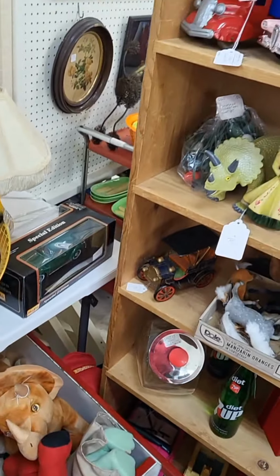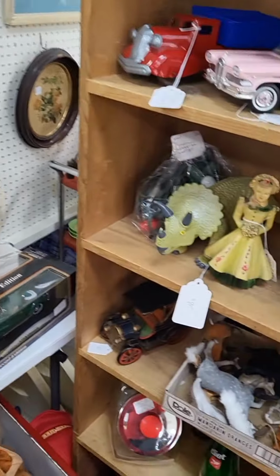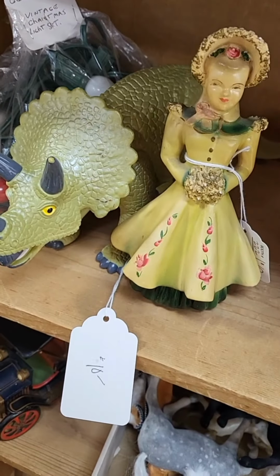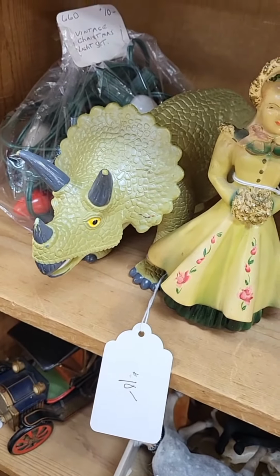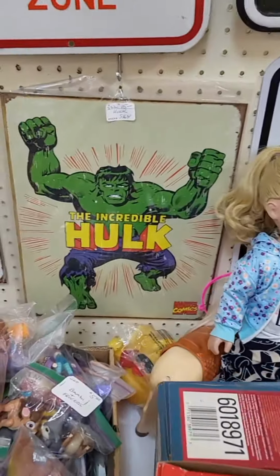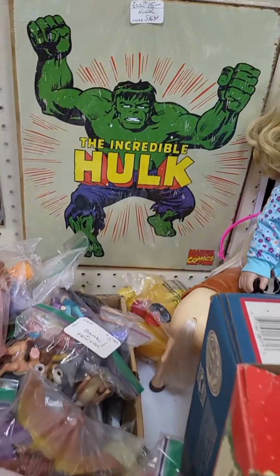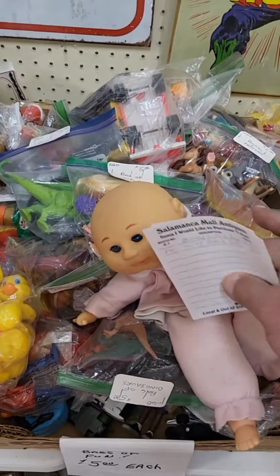There's just so much stuff out here. I have no idea. Look, here's a little dinosaur next to some doll. Vintage Christmas light set. Oh, here we go. Here's the Incredible Hulk. Look at this. It's the Hulk. And then a bunch of bagged little toys.